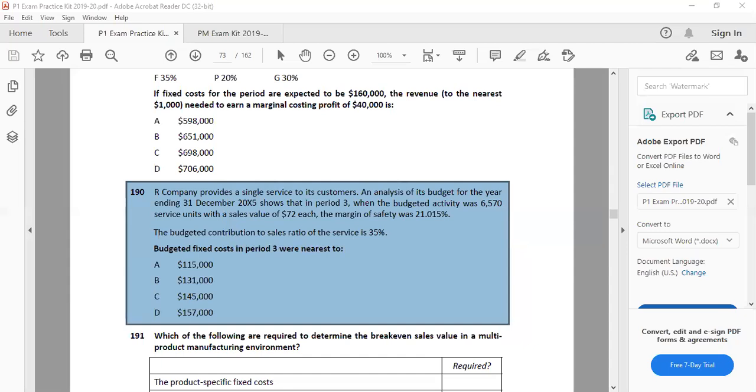What details do we have? So we see the budgeted activity is given as 6,570 units. Selling price is given 72. In fact, actually it would be question number 190. We need to find out what is fixed cost.